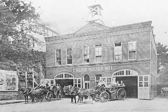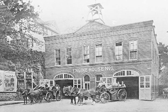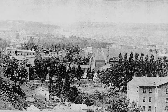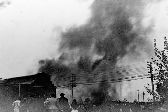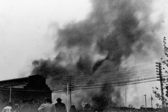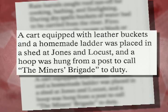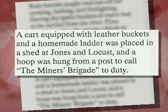The building was built by self-trained architect Frodlin Joseph Herr. As the north end of Dubuque continued to develop in the early 1880s, so did the smoky fires of the area. Before Engine House No. 1, Dubuque's fire department was scattered all across the city, with only a hose cart near the future engine house location.